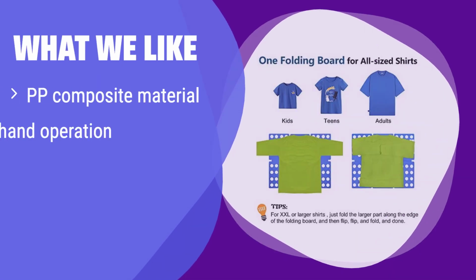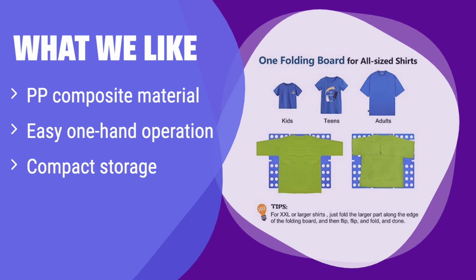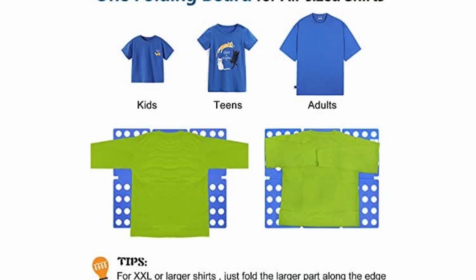What we like? This folder is made with PP composite material, ensuring a long service life. It's designed for easy, one-hand operation, making folding clothes a breeze. If you're looking for a simple and convenient way to organize your wardrobe, this is the one for you. What people say?